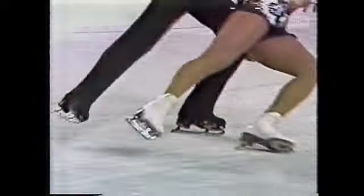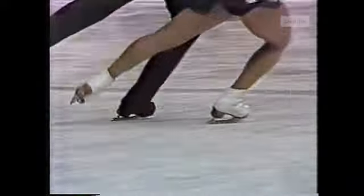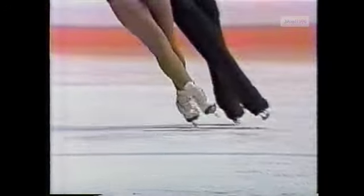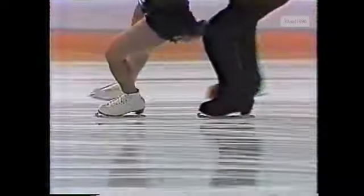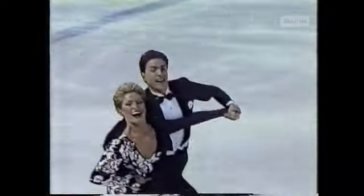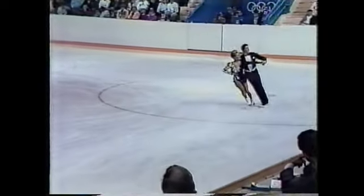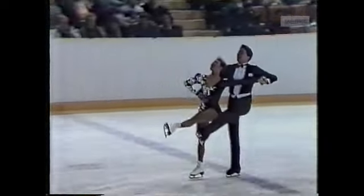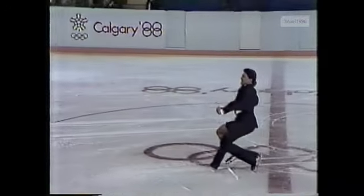Look at the lean. Look. Now the outside edge here, and the progressive steps. The swing, the cross, the Choctaw. Have to sell it to the crowd a little bit with a big smile, and Susie's good at that. And to the judges.